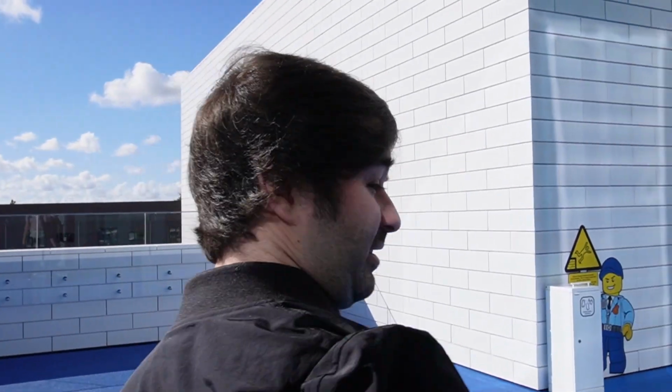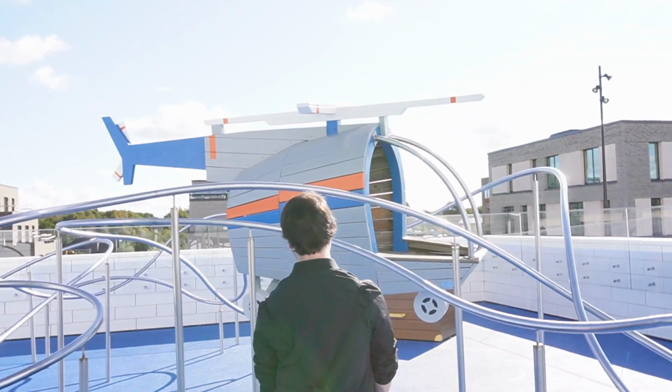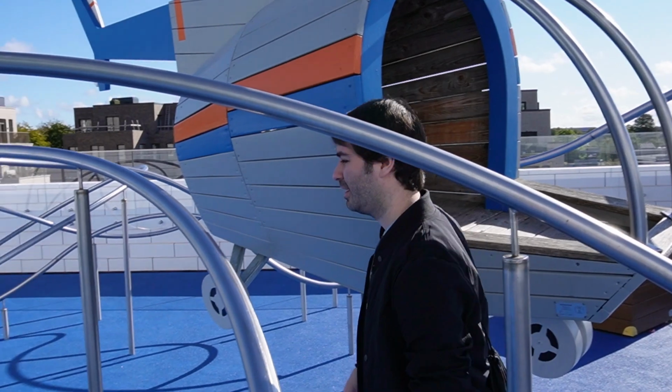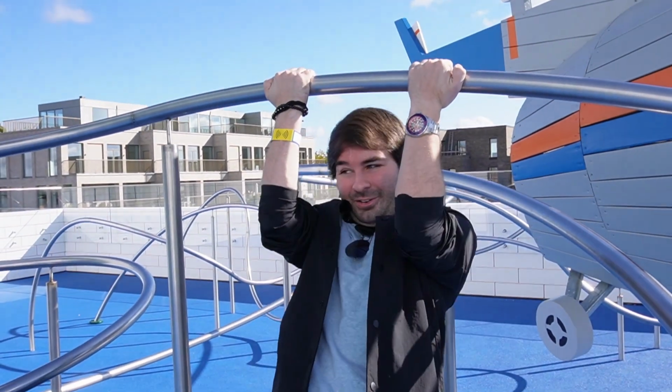Man, these terraces are just so amazing. This is the blue terrace, and of course you've got these monkey bars you can climb all over. You've got a cool wooden helicopter here. I'm not gonna try to get in it because I don't want to blow out my knees, but the monkey bars are cool. And we'll head back inside.